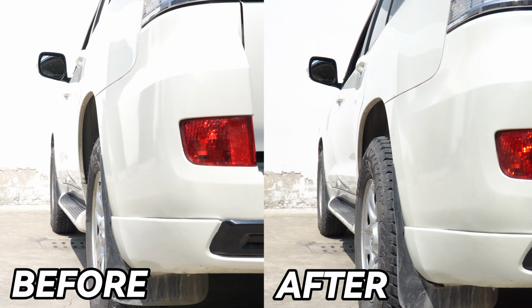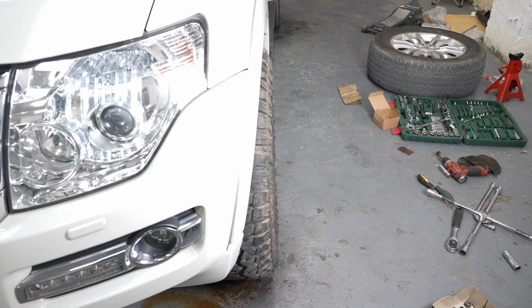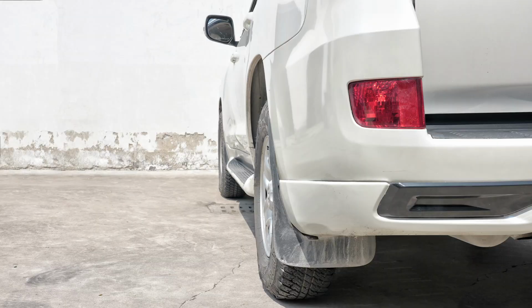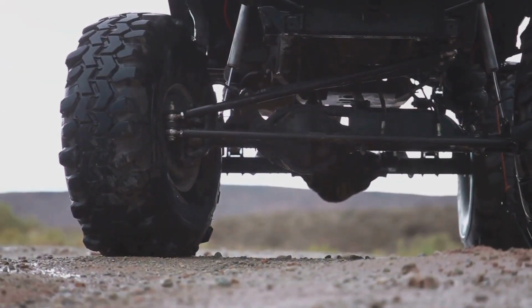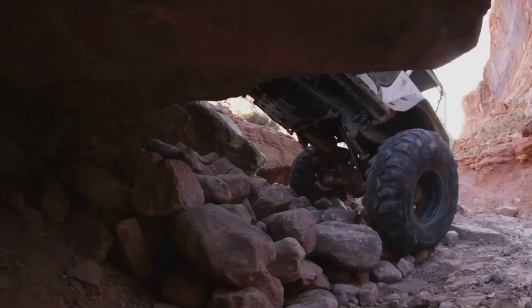Imagine a car upgrade that not only enhances your vehicle's looks but also boosts its performance. That's exactly what 2-inch wheel spacers offer. These handy components work by pushing the wheels out away from the brakes and suspension. This reduces the backspacing of the rims, making your vehicle look more aggressive, but it also improves handling.